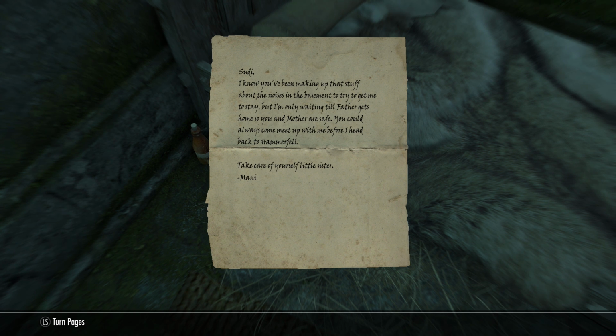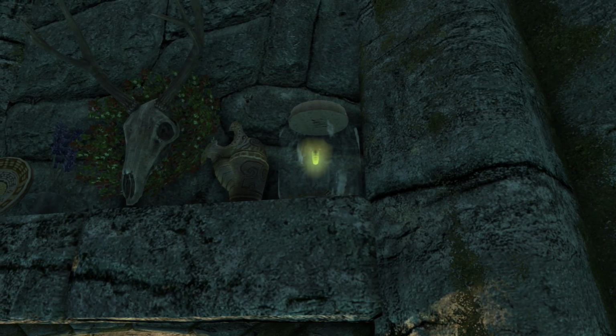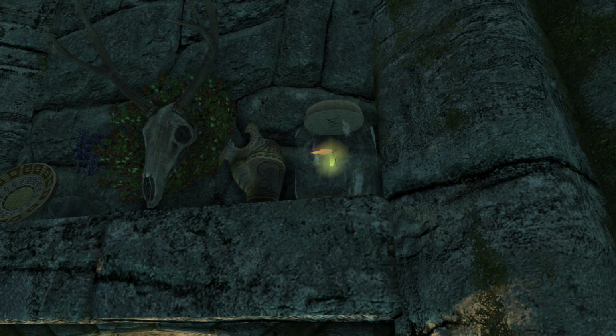Having Marnie as the man of the house obviously wasn't enough to save poor Ramati. Anyway, beside the torch bug in a jar, we can search the burial urn and retrieve the cellar key.